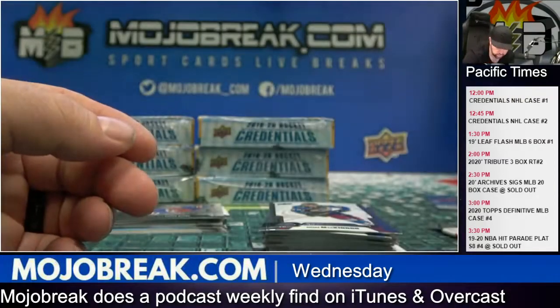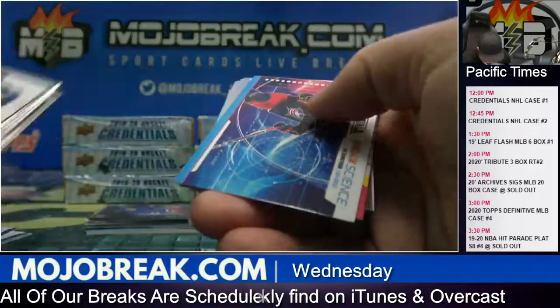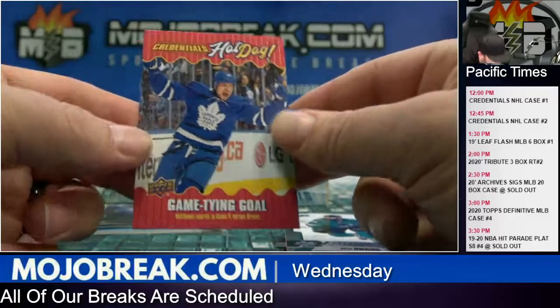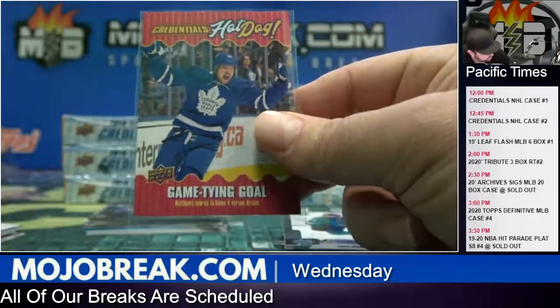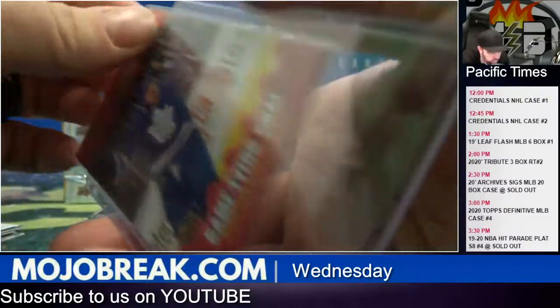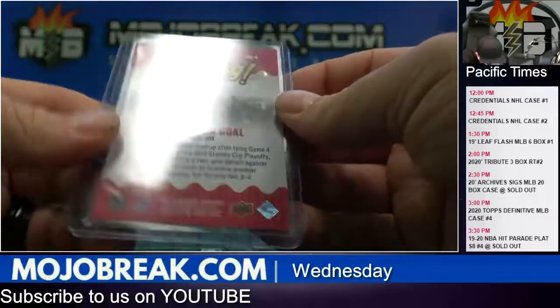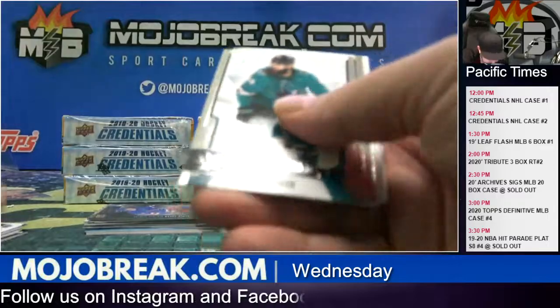Through the boards? Okay, cool. Those are the short print case hits, maybe. Credentials. How about hot dog? Hot dog! Reminds me of my Mickey Mouse Club days with my kids. Hot dog. I don't know if that's a short print. That's the first one I've seen.